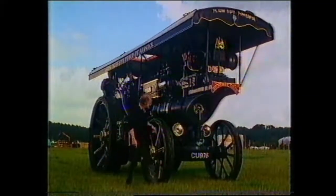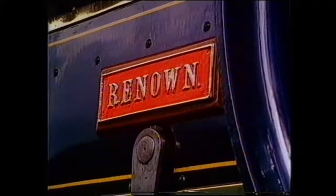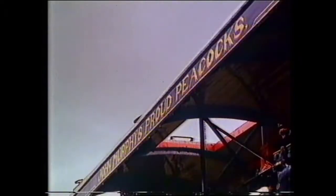Well, this magnificent beast is a showman's engine. It's not the same breed, though. This is from Fowler of Leeds. And being a Yorkshireman myself, I had to get a northern engine in somewhere. It was originally used for John Murphy's Proud Peacocks. That was the fairground ride it used to haul around the country.